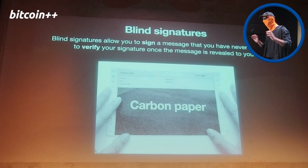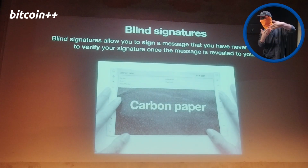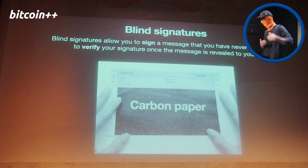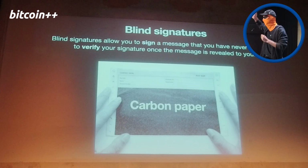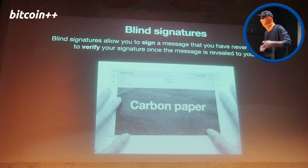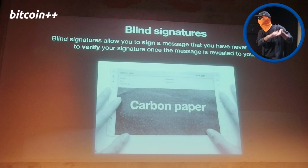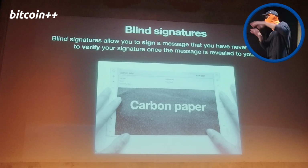So basically you have a carbon paper envelope. This is the paper where you press through and then it leaves the markings on the paper below. Imagine a carbon paper envelope, and then you take a contract and you put that contract into that carbon paper envelope. You close the envelope and send it to the bank. And then a bank takes a pen and signs the outside of this envelope without opening it up, and then sends back the signed envelope to you.